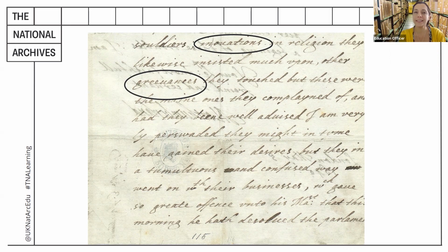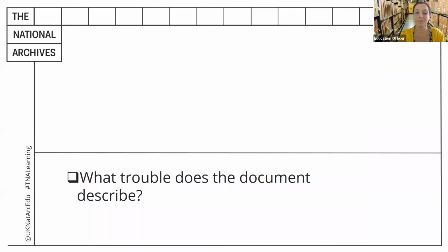Do you have any idea yet about when this document was created? Well, it's describing significant problems between the King and Parliament at the time. Ship money and the raising of taxes, along with changes in religion, are all specifically connected with a particular monarch. So let's have a think about that second question. What trouble does the document describe?